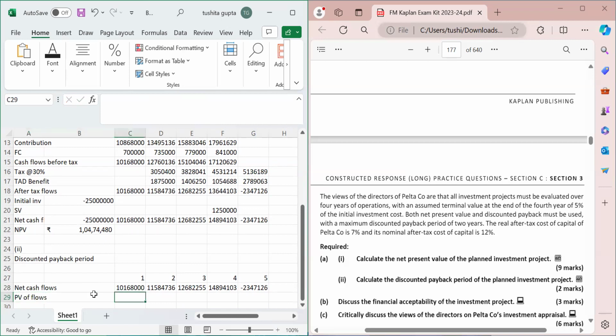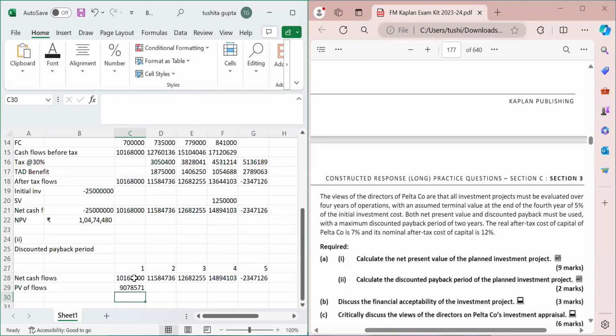Let us also work out the present value of these flows. So the present value will be nothing but either you can go to the annuity tables and take out the factors, or you can simply use the formula: this divided by 1.12, because 12% is the cost of my capital, raised to the power of 1. So with this, I arrive at my present value of the cash flows. Similar can be dragged and you will get the present values of all of your cash flows.